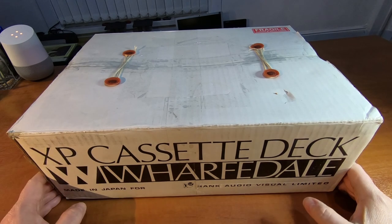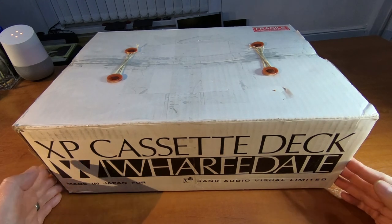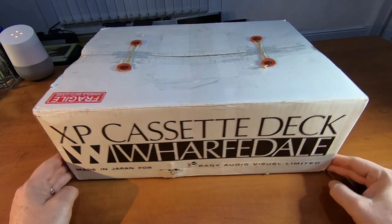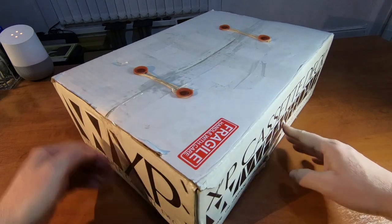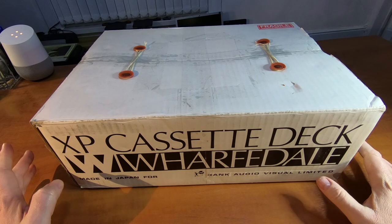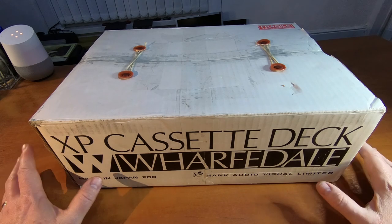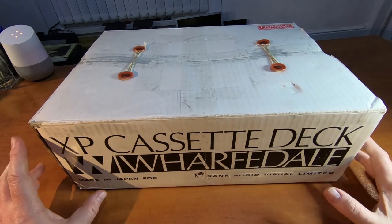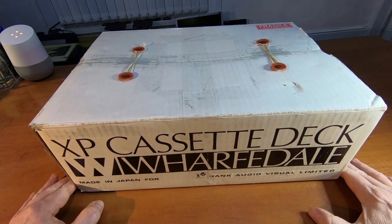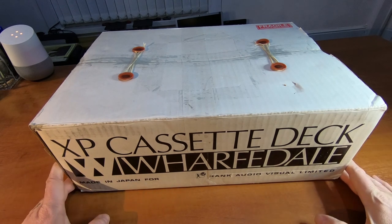Now, I don't normally show you the box that things come in, but because this is rare and because it actually comes in its original box, I thought you might like to see it. And again, the box is in good condition. I've not opened this yet. I have bought it knowing that there's a couple of problems. I know that the belts are probably bad in it because the fast forward and rewind don't work according to the seller. And also the cassette door itself, it's a top loading cassette deck. This one, the door, there's something wrong with that. It doesn't close. So let me get it out of the box and we will take a look.